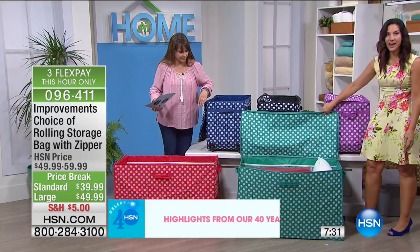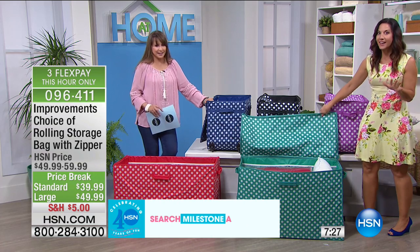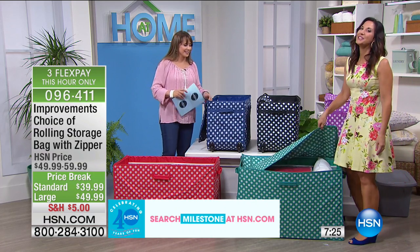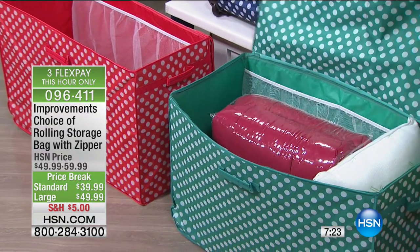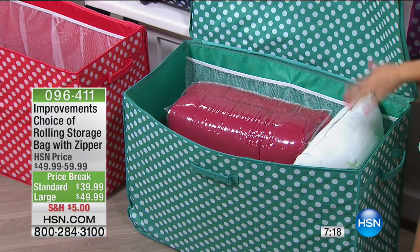This is the large, and you could fit in there easily. I mean, it's massive. Where's Siobhan? She's napping in there. She's really good at hide and seek. But look at how much you can fit in, and the ideas for the ways to store this are endless.